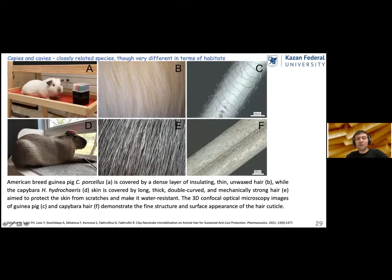So capybaras are semiaquatic animals. They are actually the largest rodents, world's largest rodents. They are of average dog size, so like German shepherds. Some of them can get 70 kilograms in weight. Guinea pigs are much smaller, and they have hair. Both of them have hair, but hair of guinea pigs is quite similar to human hair.